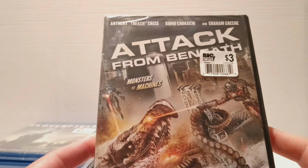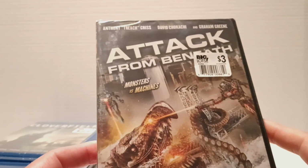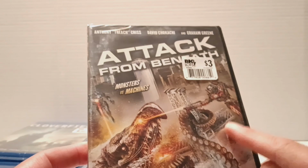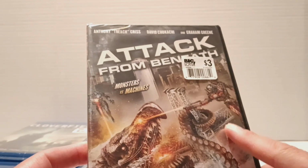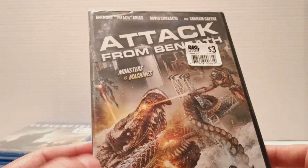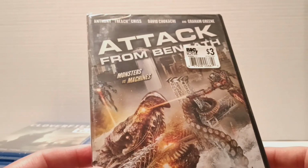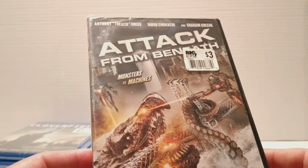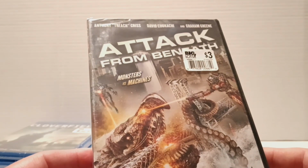And then the next one up, I believe is from The Asylum, and it is Attack from Beneath, and I think this is based off of the Pacific Rim Uprising film, and I think I had the first one they did from the first Pacific Rim. So when I saw this, I needed to add this to the collection just so I can have the sequel to the one that they did.